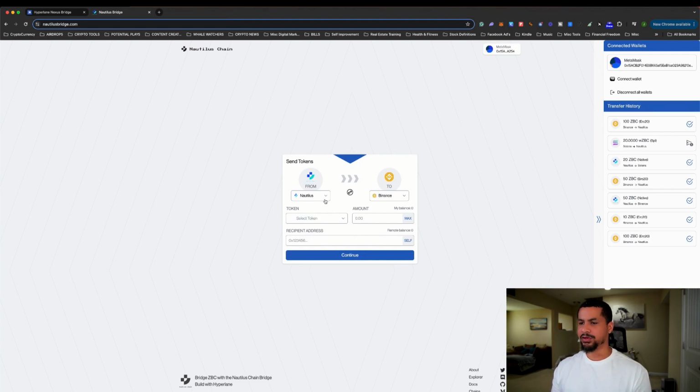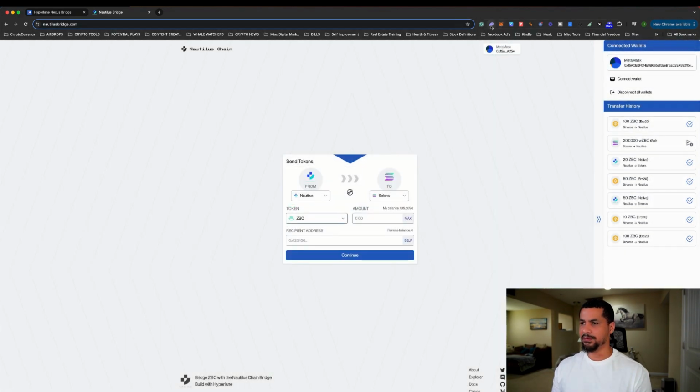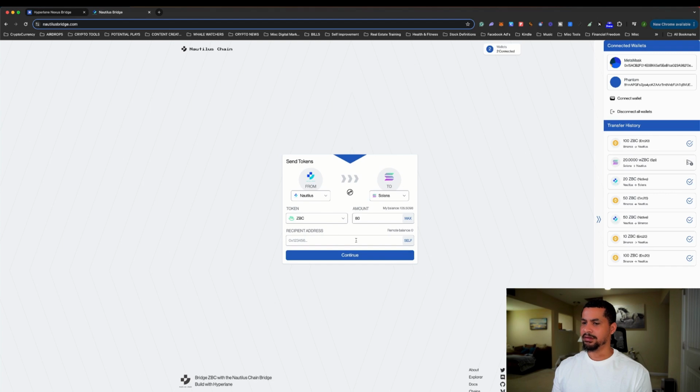So now what we want to do is go from Nautilus over to Solana. Hopefully you set up your Phantom wallet. What we're going to do now is transfer, I don't know, let's do like 80. And we're going to click, actually we have to connect the wallet. So we're going to connect the Phantom wallet now. Detected my Phantom wallet. I'm going to click connect. And then we're going to click on self, and it's going to automatically put that address inside of there, okay?